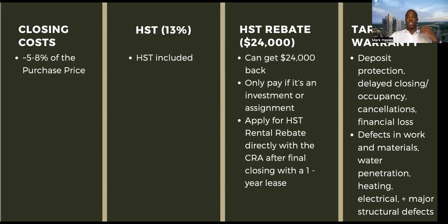And of course, the Tarion warranty also warranties your home. The easiest way I like to compare it is to buying a brand new car. If you're buying a brand new car, you know that the car is under warranty. So for the first year, your car would have bumper to bumper warranty, so everything within the car is under warranty, and so would be your home.